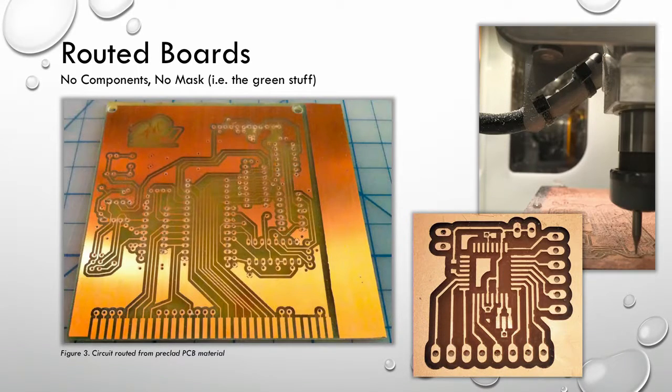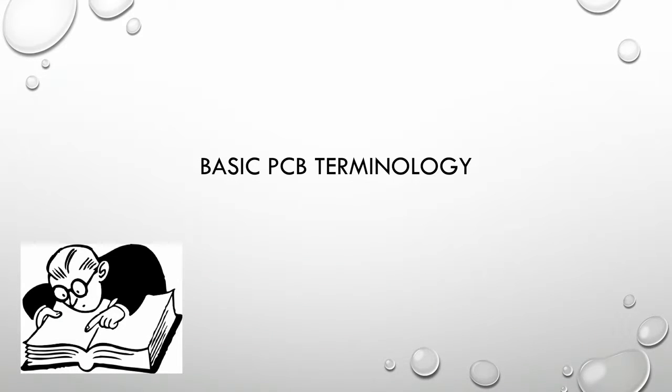Now, if current carrying capacity is a big deal, because conductors can only carry a certain amount of current, then this is one of those areas where over-milling like that can really reduce how much current you can actually carry on a circuit board. So that being said, we're going to go ahead and jump into the software, but before we do that, I want to highlight just some really basic PCB terminology, which I think will be useful in trying to understand some of the things that I'm going to reference.